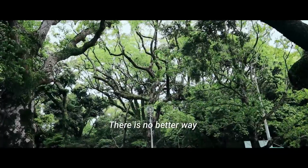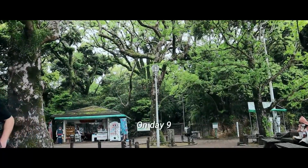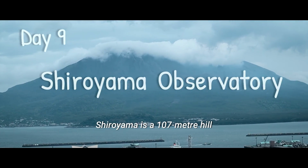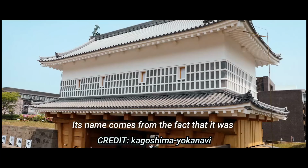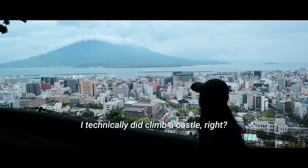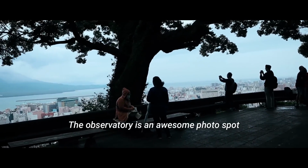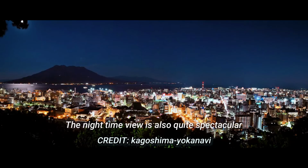There is no better way to wrap up a trip than climbing a castle. On day 9, we visited Shiroyama. Shiroyama is a 107-meter hill located in the center of Kagoshima City. Its name comes from the fact that it was once the site of a castle. So I technically did climb a castle, right? The observatory is an awesome photo spot overlooking Mount Sakurajima and Kinko Bay. The nighttime view is also quite spectacular.